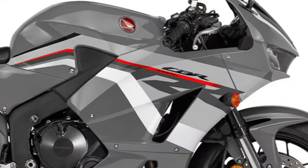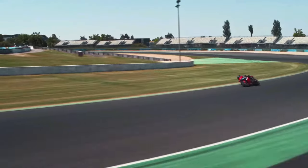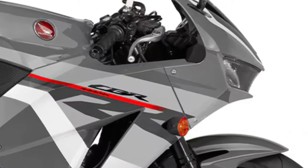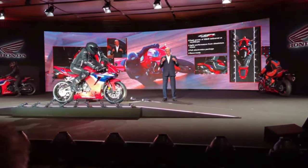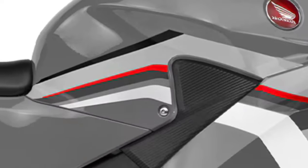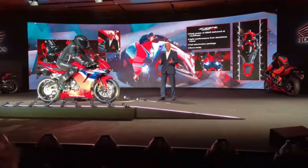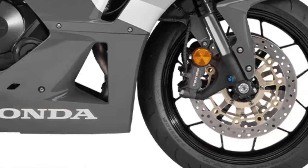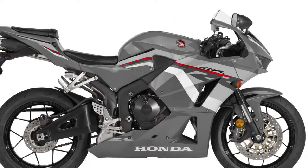One of the most notable updates for 2025 is the refinement of the engine. The CBR600RR continues to be powered by a 599cc inline-4 engine, but Honda has made significant improvements to its power delivery and efficiency. The new engine features advanced electronics, including a ride-by-wire throttle system, which offers smoother power delivery and better control. The result is a more responsive engine that delivers power seamlessly across the rev range.